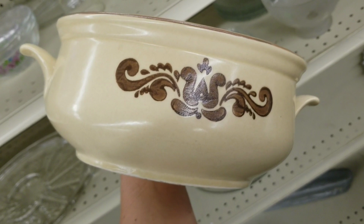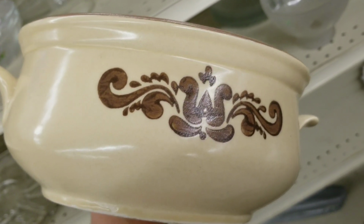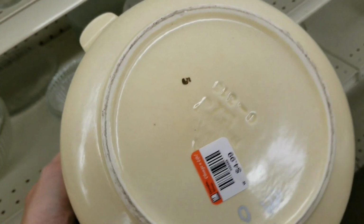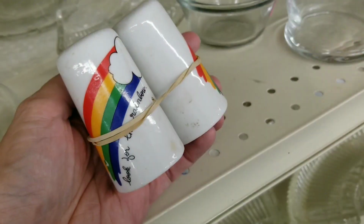I did find another cool piece. They keep writing on items now with marker, and it's driving me absolutely crazy. See, they use a silver marker. It's driving me bonkers. But I thought that was a cute piece.